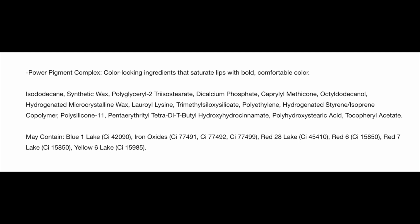Please go ahead and pause if you want to read the ingredient list. I know some people have allergies, so go ahead and peruse that.